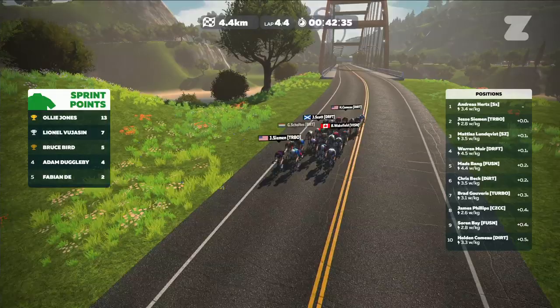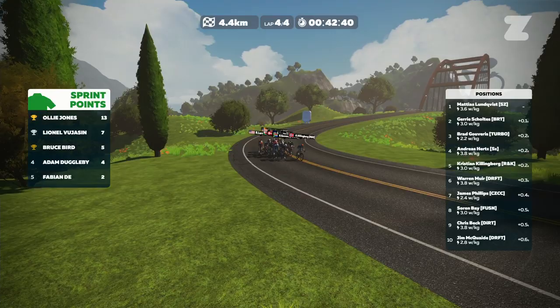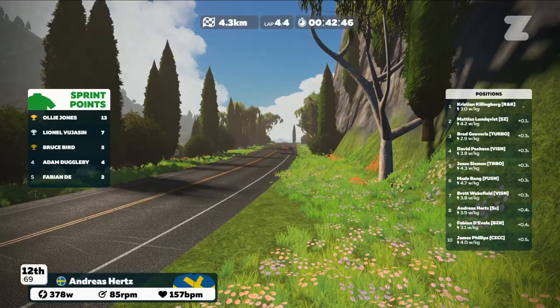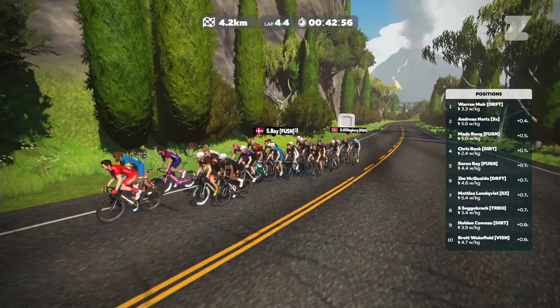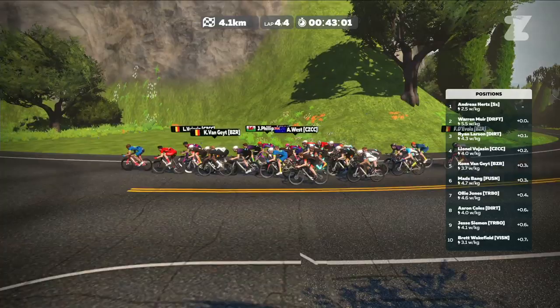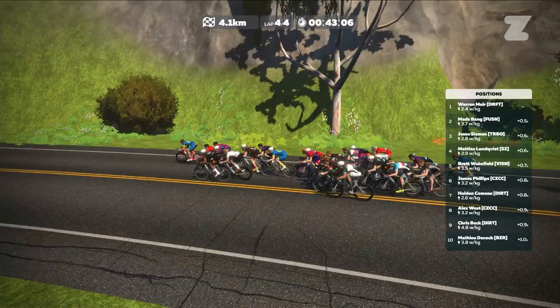And looking at those sprint points, it looks like Ollie Jones has actually clinched that win with 13 points. We've got one more coming up, but he's got a brilliant buffer of a lead there. Yeah, perfect for Jones there. He now knows he doesn't need to contest this final sprint, and then he can concentrate on the final and try and win that race. He's obviously one of the strongest sprinters in that group, with the sprint he showed, over 1,000 watts for 15 seconds. That is really, really good. So Jones doesn't have to compete in this one. He can save his sprint for the finish and try and win the race.